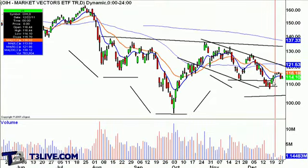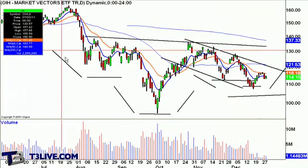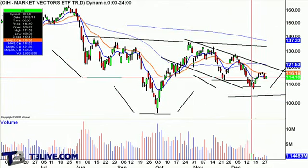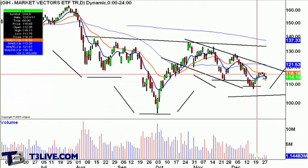As far as the OIHs, still holding in there, still in this channel, still in this inverted head and shoulders pattern. Some got stopped out on this day, but got back involved. I do think you could hold some. Some of these stocks in this group aren't acting so great.